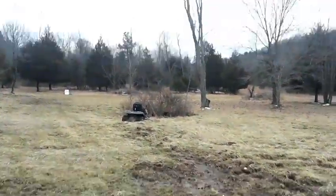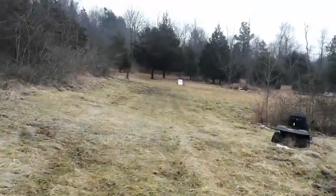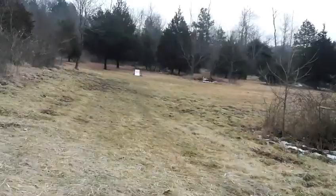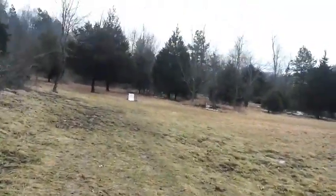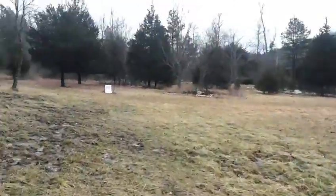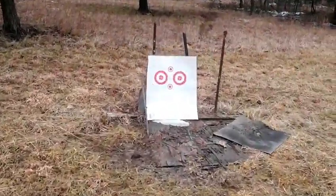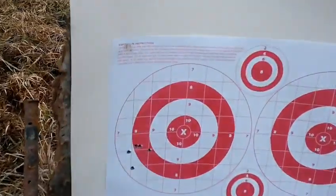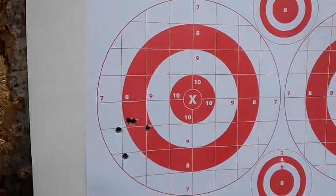Well, velocity left a little bit to be desired, but there weren't any ugly marks on the cases like there were with the higher pressure loads I shot the other day. Group's not terrible at 100 yards, but there was one that was kind of out of the group there.